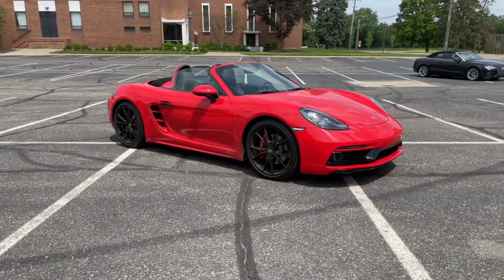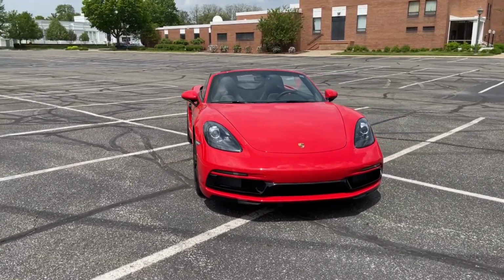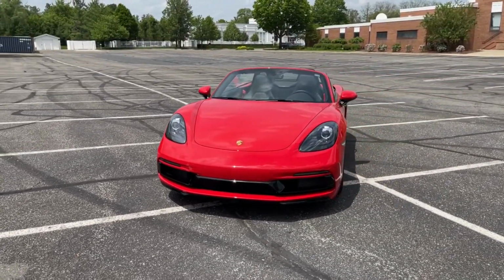Paddle shifters too, metal. Take notes, Audi. I'm on an Audi trash talk day. I'm sorry, Audi. Second gear. And the power band, this gearbox is so nice. Suspension, it's comfortable too. It's not super bumpy. No, suspension is great. Does a really good job balancing the road and track.